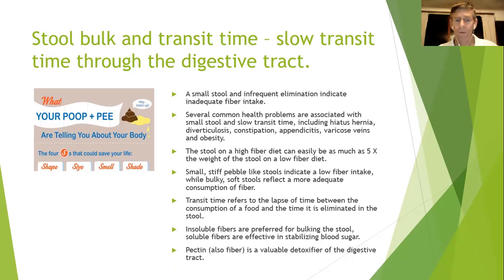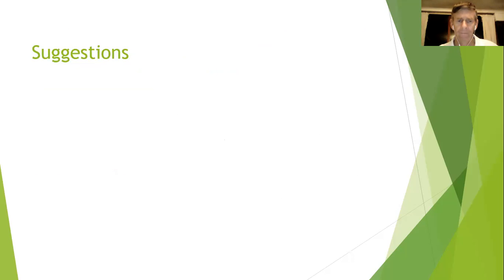Pectin, which is also a fiber, is a valuable detoxifier of the digestive tract. And this is why our multi-fiber blend has your soluble, your insoluble, your pectins, and other fibers all together in one product.